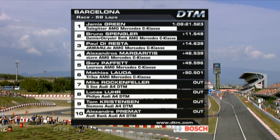Jamie Green and the victor from Bruno Spengler and Paul di Resta. And we can hear now from the French-Canadian about his second spot.